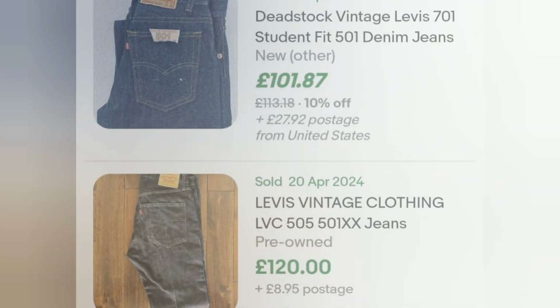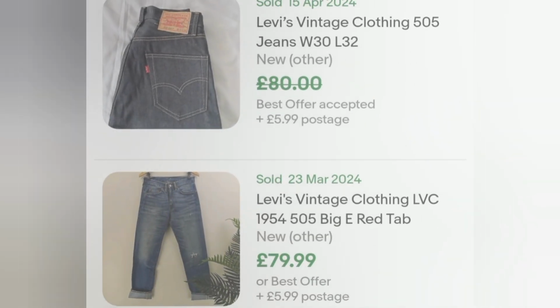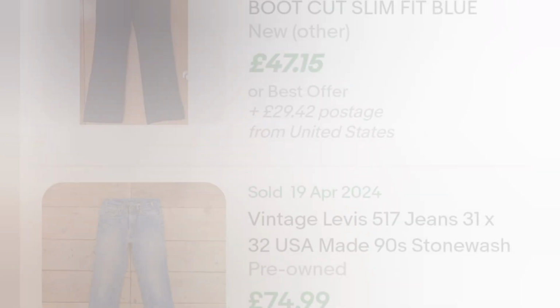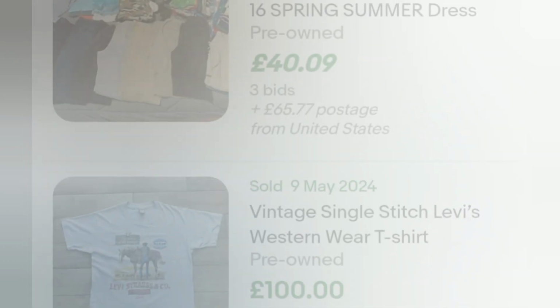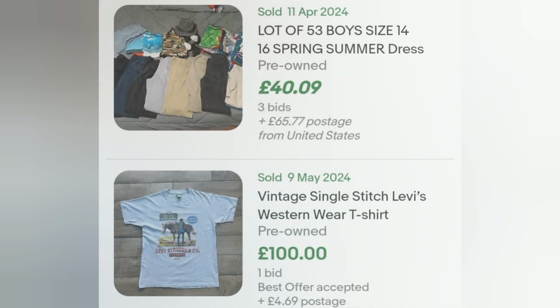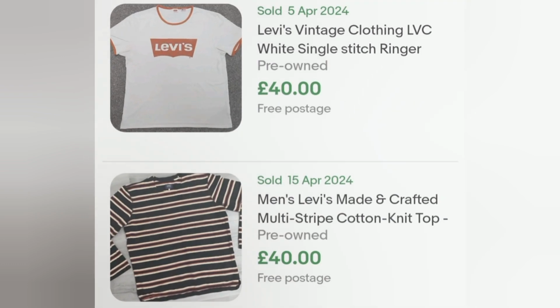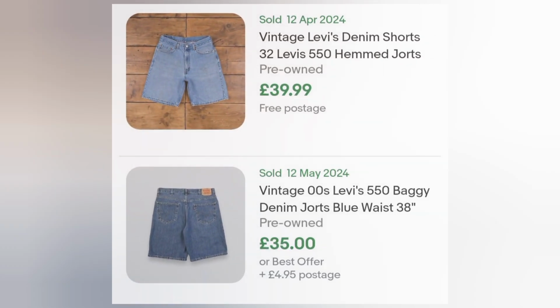Moving on to denim jeans, you want to be looking for the 501, slightly baggier, and generally you find them mostly in the darker denim. I had a pair of these myself back in the 90s, I regret selling them now. Also you've got the 505, the Levi 505 denim jeans. These are very popular. In terms of ladies' clothing, you want to be looking for the 517, and of course t-shirts. T-shirts from the 90s are very popular, and sad to say I did own most of these. Like these shorts here, I owned quite a few pairs of these and they sell really well now.